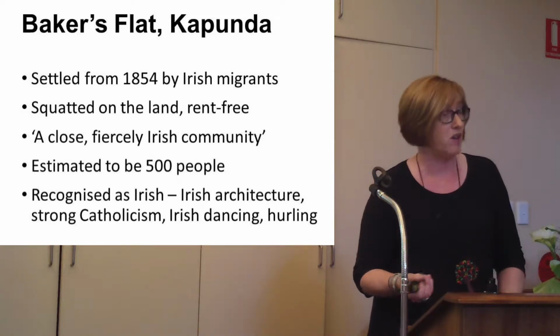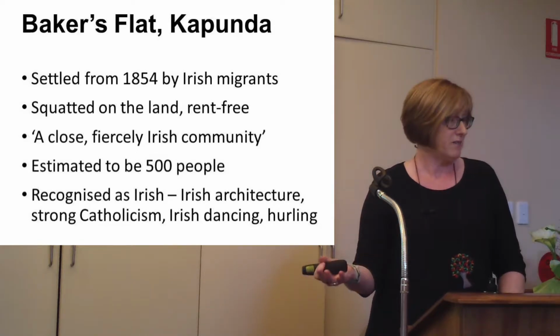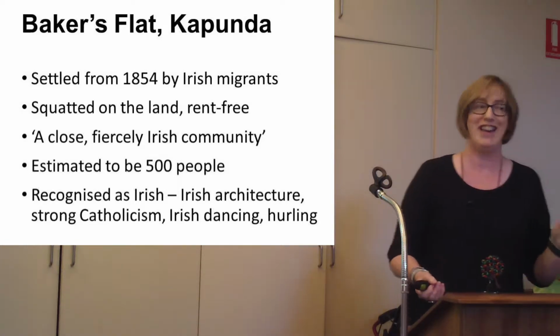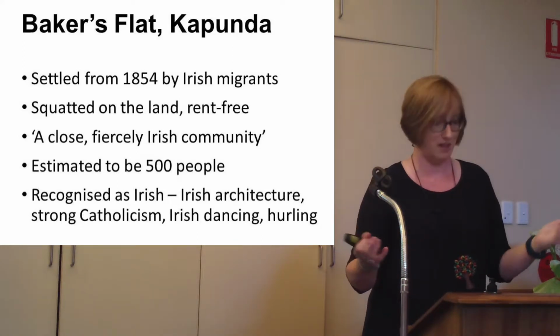So the general feeling was that they drank too much, that they were dirty, which is an argument that I always hate, because everybody was dirty in the 19th century. It wasn't just the Irish. Everybody was dirty, and there wasn't a lot of water at Kapunda.